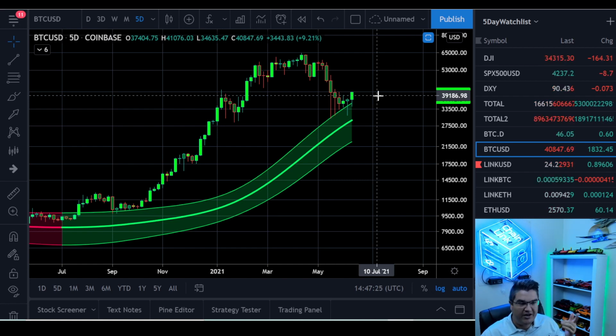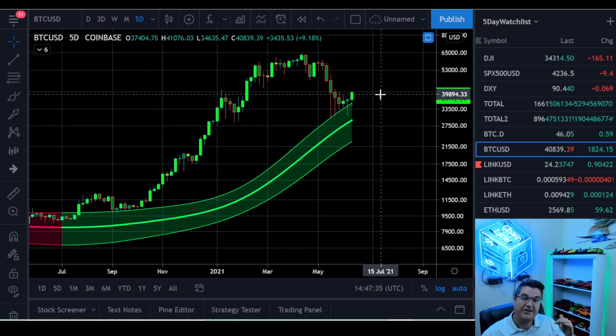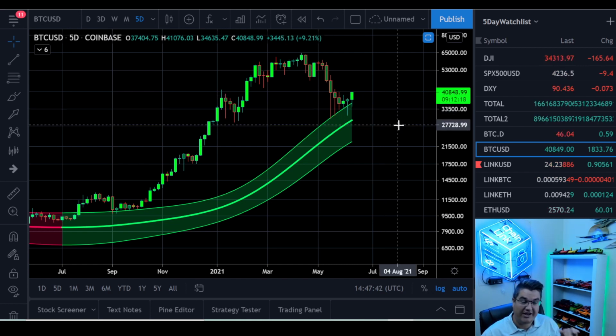We're going to look at Bitcoin, Chainlink, Ethereum, Cardano. We're going to look at a bunch and show you the Gaussian channel on each of those and how it works on many coins, not just Bitcoin. There are a lot of indicators that only work for Bitcoin. This isn't one of them. It helps on altcoins, and we're going to go in depth on that today. So hopefully you learn something.